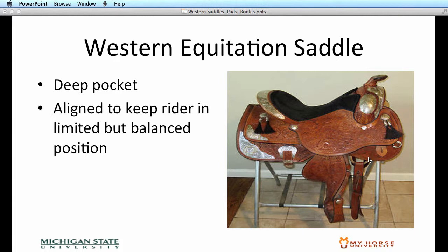The Western Equitation saddle is usually more decorative for showing, and it has a deep pocket for the rider's seat. The pocket is placed so that the rider stays in balance with the horse and is at an optimum, ideal riding position at all times.